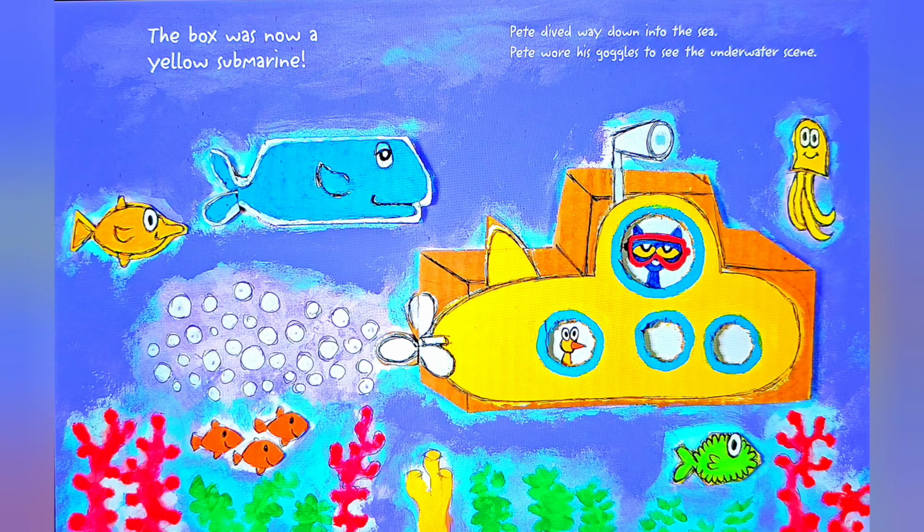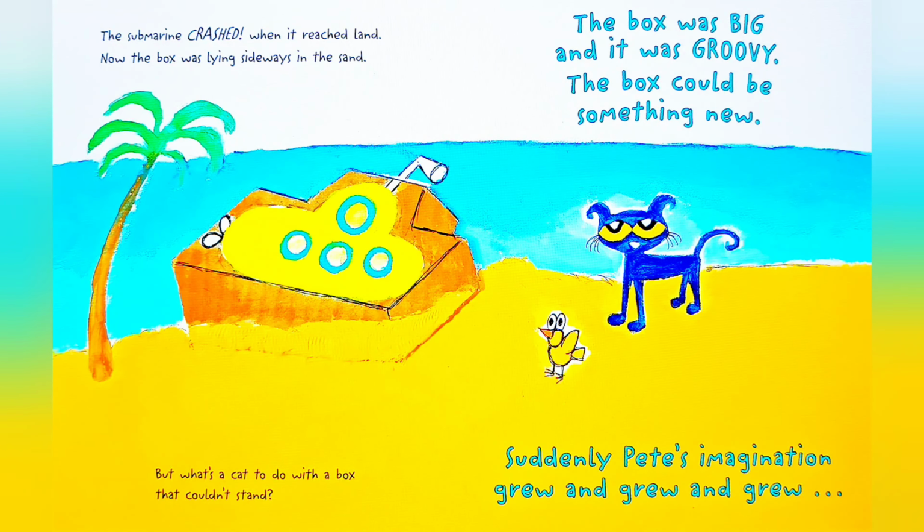The box was now a yellow submarine. Pete dived way down into the sea. Pete wore his goggles to see the underwater scene. The submarine crashed when it reached land. Now the box was lying sideways in the sand. But what's a cat to do with a box that couldn't stand?